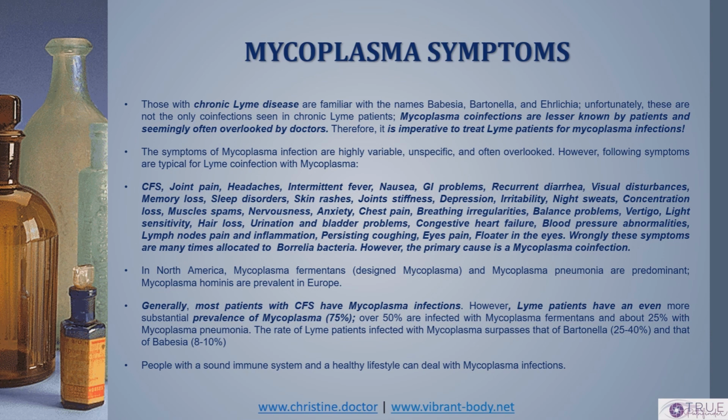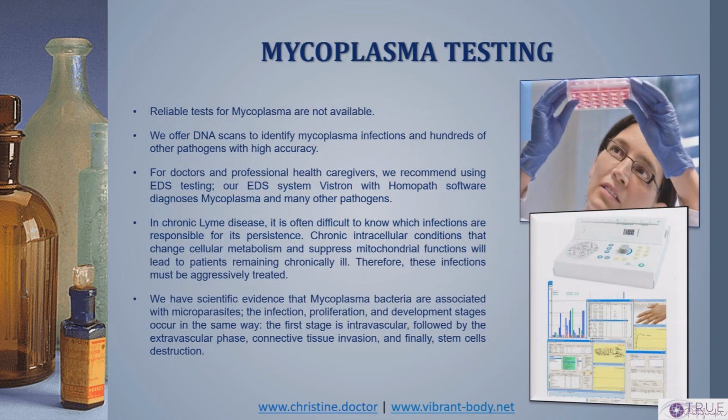People with a sound immune system and a healthy lifestyle can deal with Mycoplasma infections. How can we figure out if a patient is infected by Mycoplasma? Well, unfortunately, reliable tests for Mycoplasma are not available on the market, but we do offer at Christine.Doctor DNA scans to identify Mycoplasma infections and infections with hundreds of other pathogens with very high accuracy.